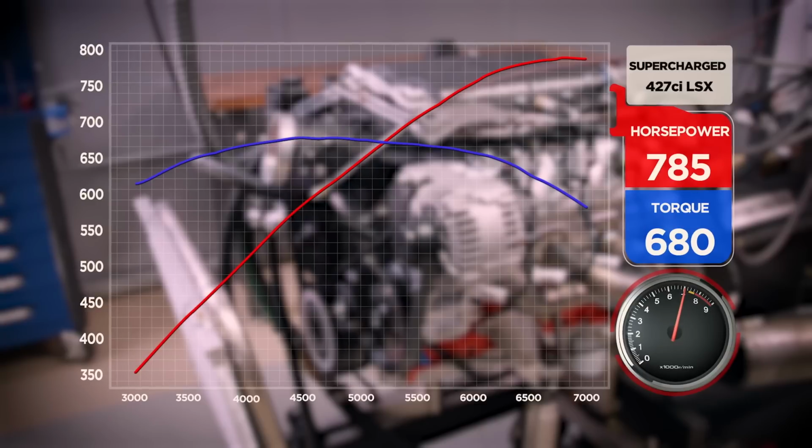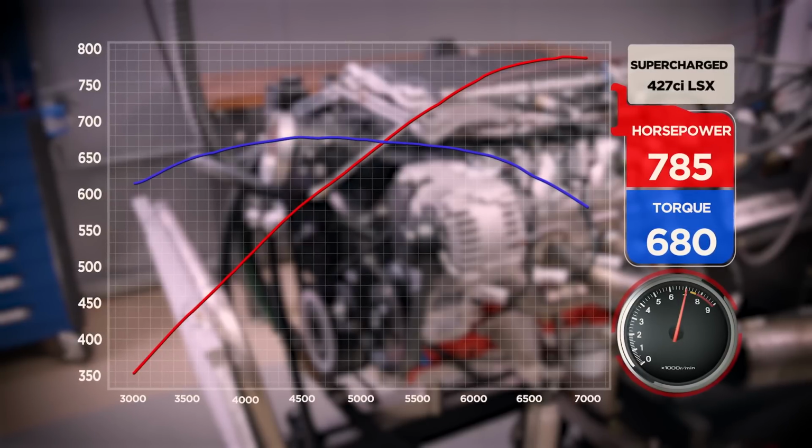Are you ready for this? Sounds rowdy. 785 horse, 685 pound-feet of torque. Whoa! That's not a bad number. We are pretty styling on our power goal? Yeah. I mean, is that enough?